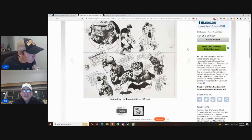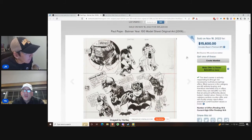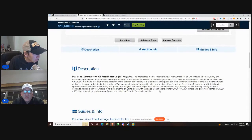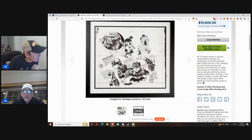Price wise, I wouldn't call it a high price. I think it's worth it. It definitely appears to be big, but for what it is, it's cool as fuck. What's the size on it? It's big, right? 19 by 24, standard Pope size. And they have a picture of it in the frame. It's going to look great. Oh look, it's floated in the frame. Lovely. You get a free frame.